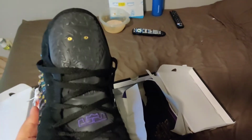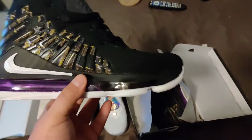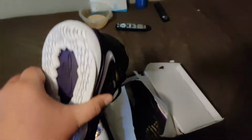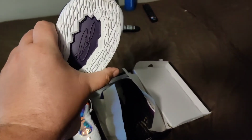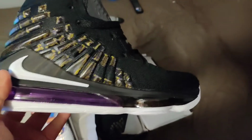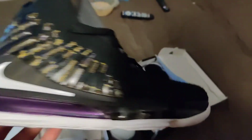And this is just the Laker colorway. This was the first GR release. Purple crown, white eyes on the lion, crown on the ankle. There's the bottoms, guys. It's got that huge 270 air bubble on there with the Zoom Air in the front. Whether or not it's real in there, I have no idea.